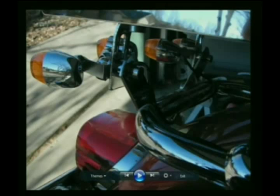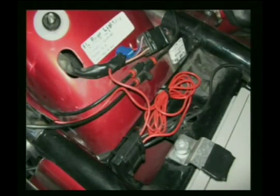Go to the next one. And there's a side view for all you got. Look at that nice wiring job. You can barely see a wire. That's expert. Go to the next one, please. And there's the inside wiring job. You can see I've got it all tied in there.